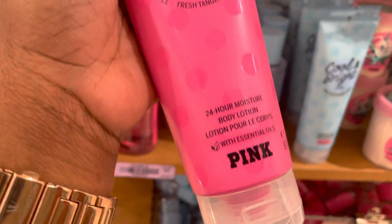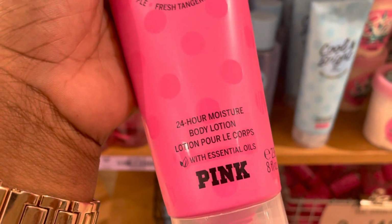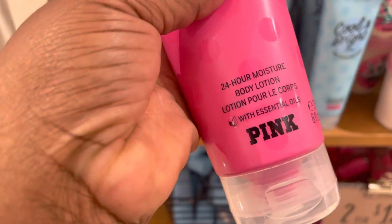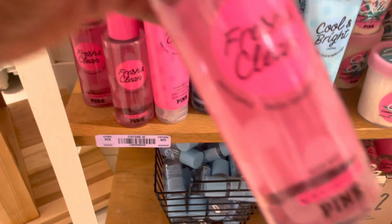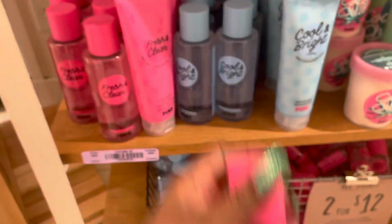So this is a fresh and clean, sweet apple, fresh tangerine, sweet spray. I'm gonna get it for my daughter. I wonder if she's gonna like this scent. Fresh and clean.